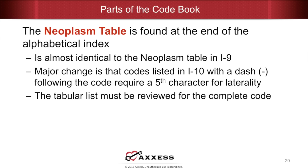Now, if you flip back between the alphabetic index and the tabular, there are some tables that you'll notice as well. The neoplasm table is one of those, and that's found at the end of the alphabetic index, or just after the alphabetic index of your code book. Now, the neoplasm table in ICD-10 is almost identical to the neoplasm table in ICD-9.